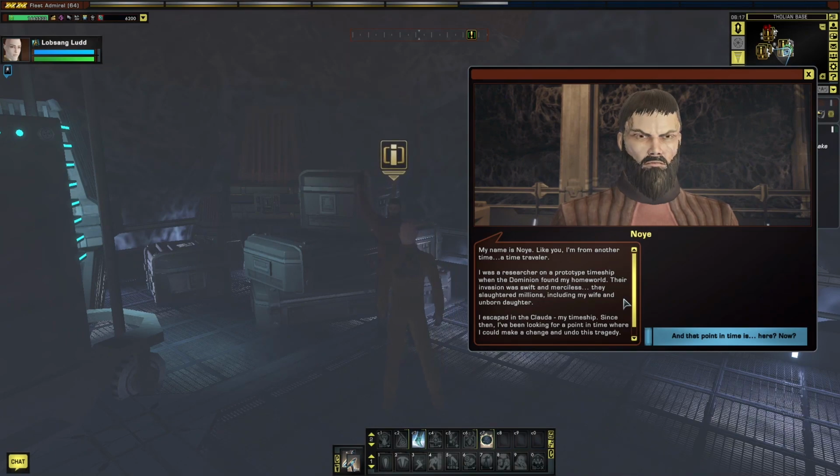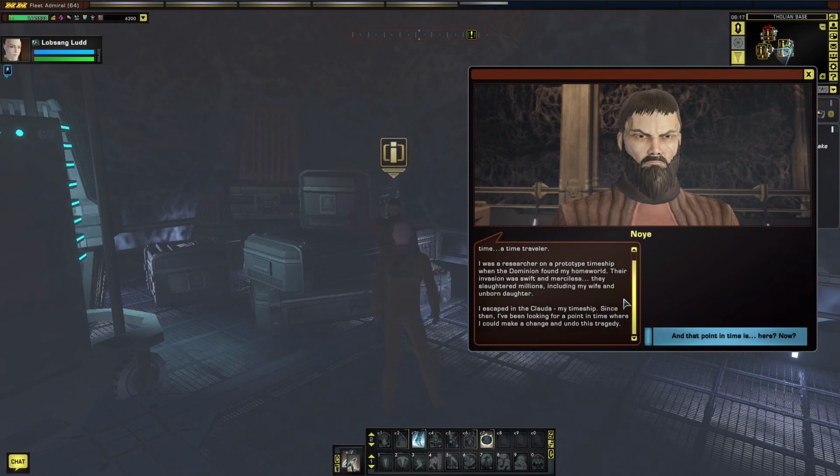I was a researcher on a prototype time ship when the Dominion found my homeworld. Their invasion was swift and merciless. They slaughtered millions, including my wife and unborn daughter. I escaped in the Clouda, my time ship. Since then, I've been looking for a point in time where I could make a change and undo this tragedy.